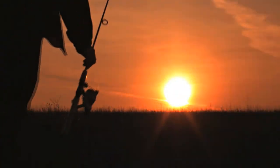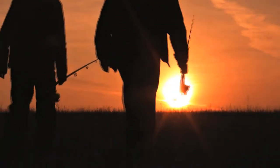I like seeing someone else catch a fish with my lure. That's probably the biggest satisfaction.